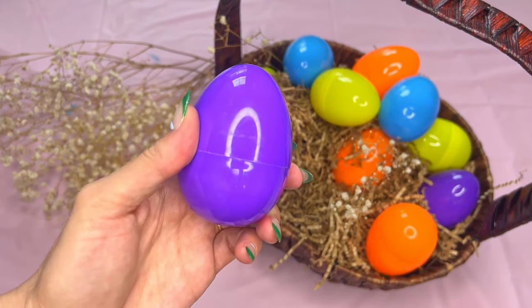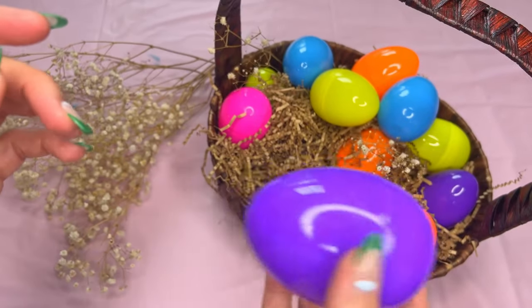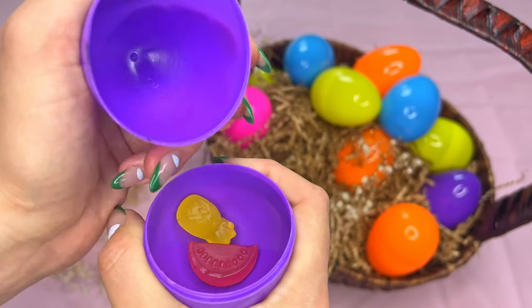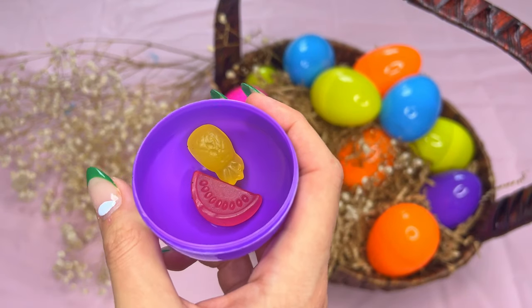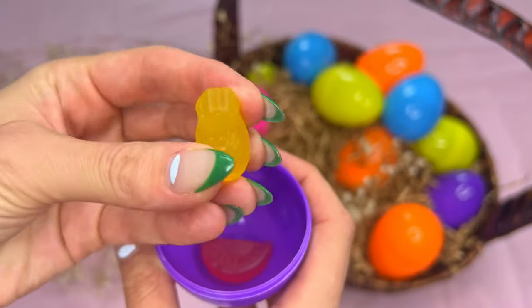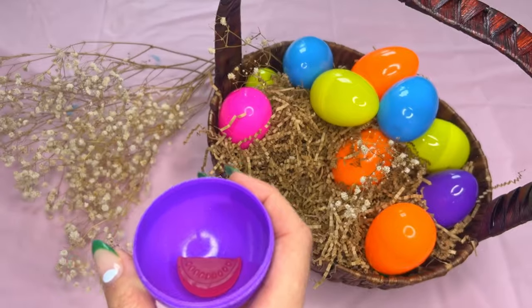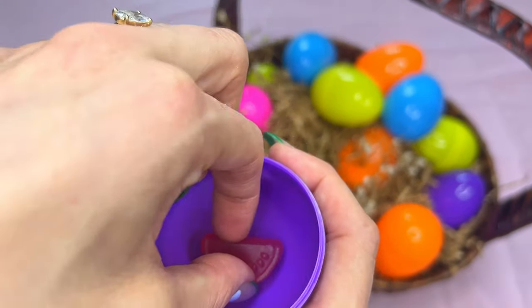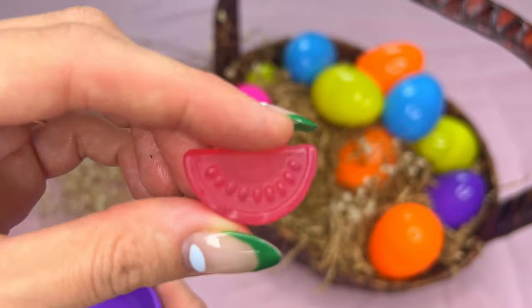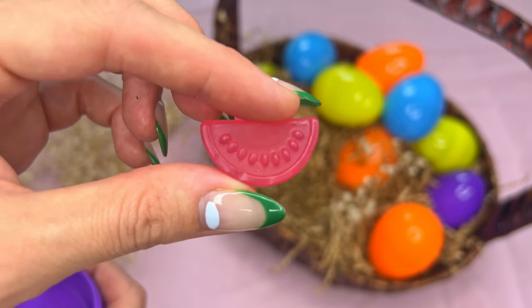A purple egg. What do you think is inside this one? Let's find out. More candy! Lucky, lucky me! We have another yellow pineapple. And this is a watermelon. And watermelons are pink. So juicy and so yummy.